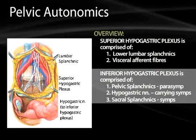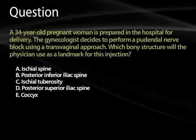So 3 components. All of these will come together and make multiple plexuses around the organs that they're going to innervate. So from this inferior hypogastric plexus, there's going to be a prostatic plexus, a rectal plexus, a vesicular plexus, an ovarian plexus if it's female, and so on and so on.